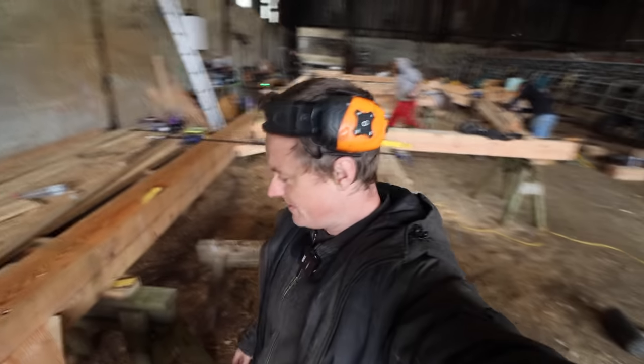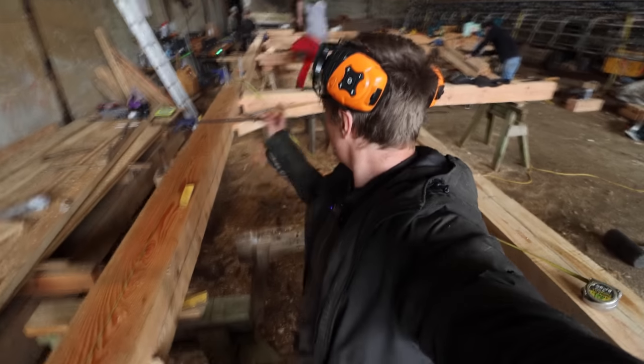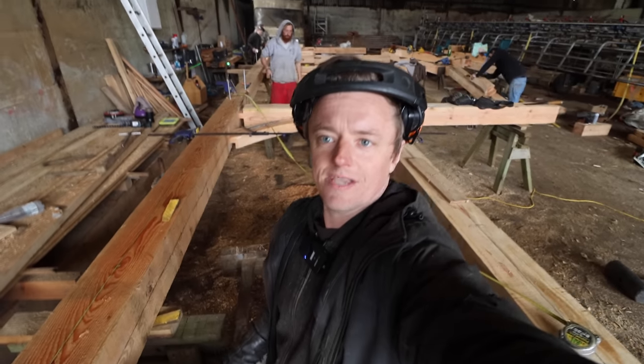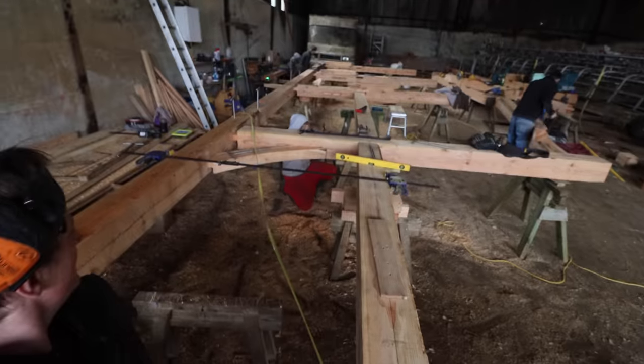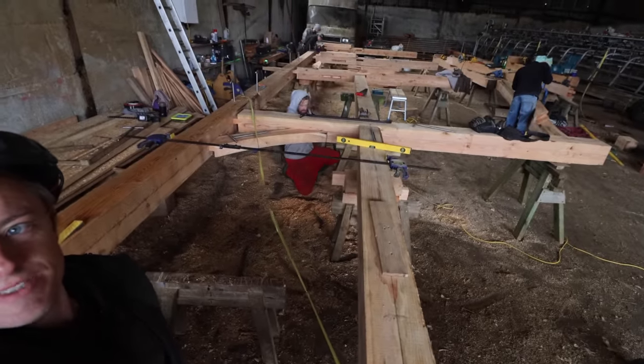Right, it's coming together. We're just doing a few kerf cuts. There's just a few little gaps, but it's close. I'm having a hard time keeping the lens from steaming up today, so it's a bit of a miserable wet day out. But we're getting there. Hopefully fitted up today.